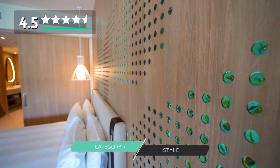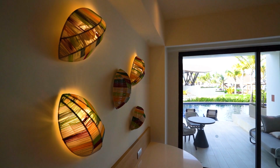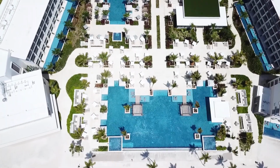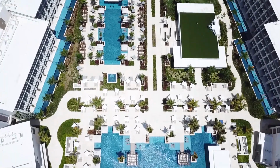We absolutely love the style here. The 2 properties have very distinct, separate styles, the Ziva being a little bit more playful, round pools, nest-like things everywhere. And the Zilara side is very elegant, more square, modern, a little bit more sparse in terms of what the actual look is.